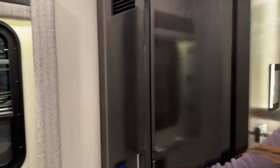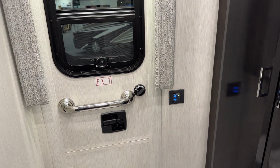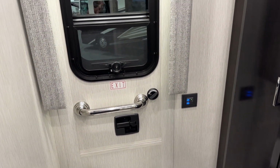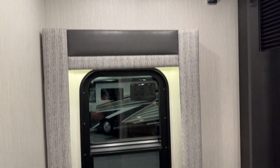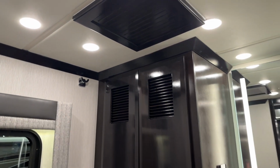Of course, you've got your beautiful porcelain potty. If you watch my videos, you know I'm a big fan of these nice buttons that you can actually see at night for your Dometic, your egress door. You've got your fantastic fan up above. But wait until you get into this bedroom. This is such a decadent setup.